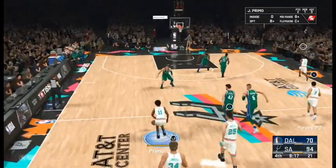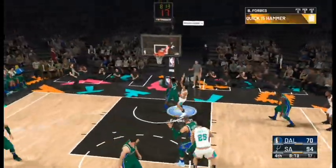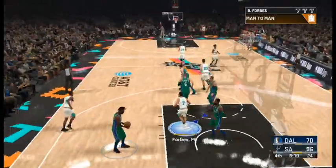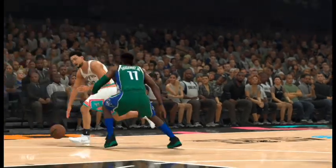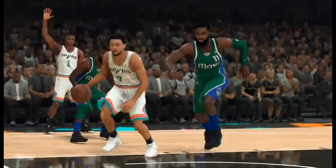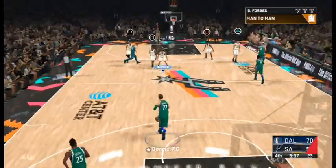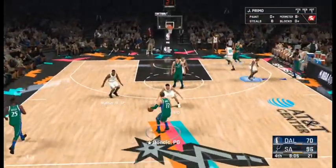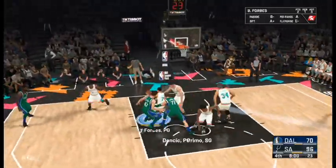San Antonio goes the other way with it. Pass to Forbes. And he banks in the layup. Well, that possession to me highlights the importance of creating for your teammates. Dallas has gone 0 for 3 here in the fourth. With the floater. Tipped.